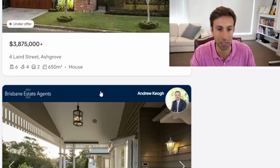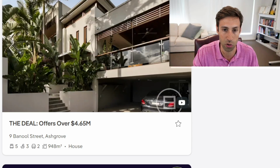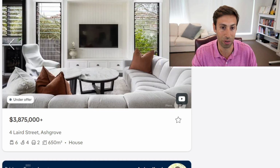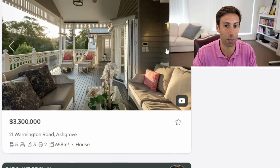This one's 4 million. Again, it's something that I want to point out. This property at the top, it's quite new. It's obviously massive. It's basically 5 million. This one, 4 million, new, or very close to being new if it's not, but it looks brand new. So people are buying properties that are new.